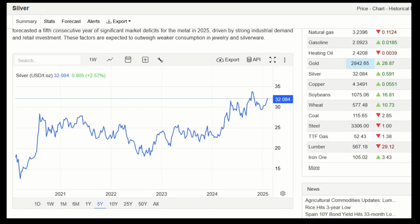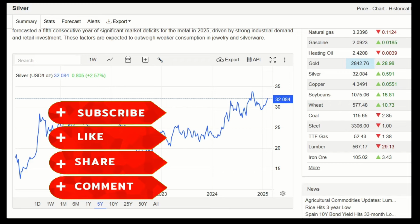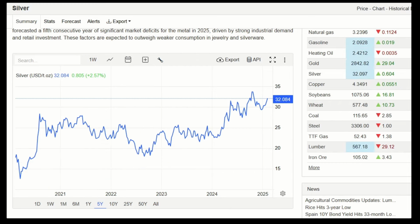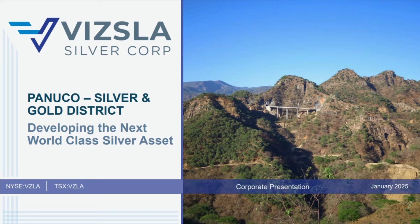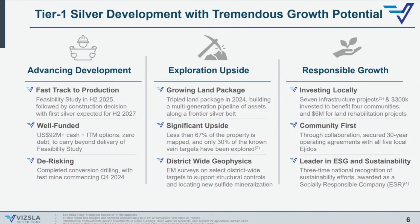Because silver tends to follow the same path as gold. It just moves later, so since gold has skyrocketed this year, it might now be time for silver's price to rise too. So let's look at the recent investor presentation to understand the scale of opportunity here. Through exploration and development of the Panuco district in Mexico, Vizsla's vision is to become the world's largest single-asset silver primary producer. This is a Tier 1 silver development with tremendous growth potential.